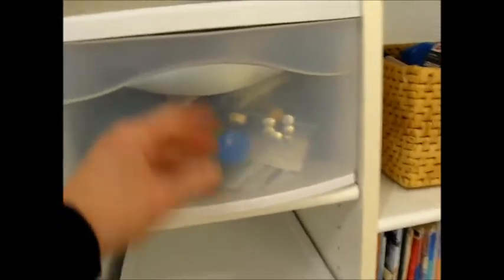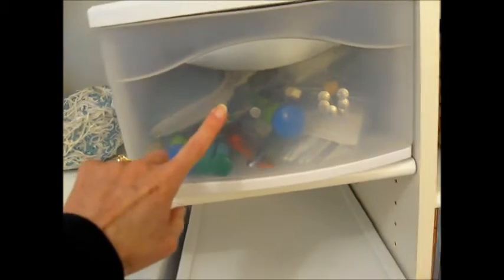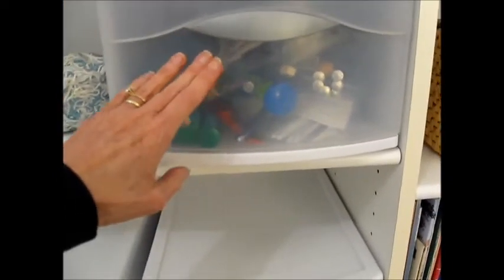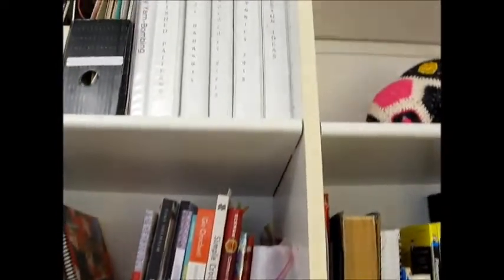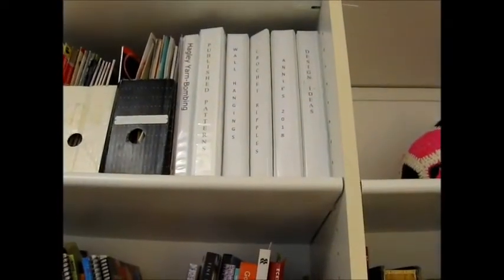This is where I keep all my tools, crochet hooks, knitting needles. Shh, don't tell anybody about that. Tape measure, that kind of thing. And then I have my notebooks with my book projects, class information, etc. for when I teach.